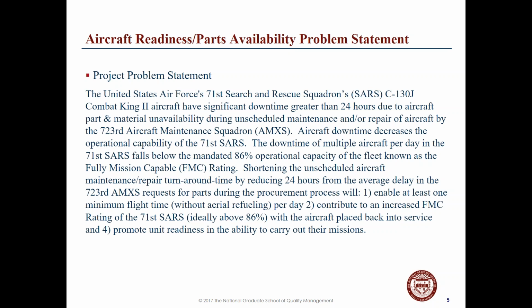And we're hoping that this can enable at least one minimal flight time with the refueling per day, contribute to that increased FMC rating, the fully mission capable, which we ideally would like to be above 86% with the aircraft placed back into service, and to promote that unit readiness and ability to carry out their missions. Next slide, please.